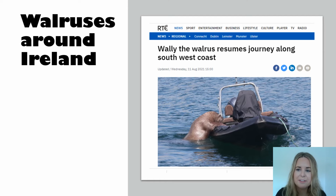Very soon after, this walrus was spotted again around the coast of Kerry, and then throughout the months from spring to summer it was spotted in Cork and in Waterford too. It was also spotted over in England. Now, this is very unusual. There have been one or two incidences of walruses in Ireland before, but it's not very common at all.